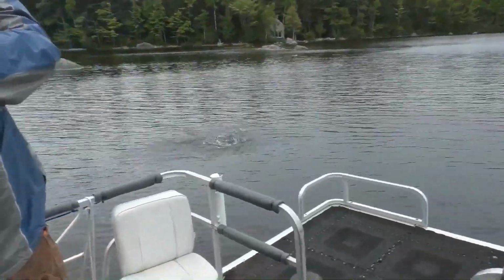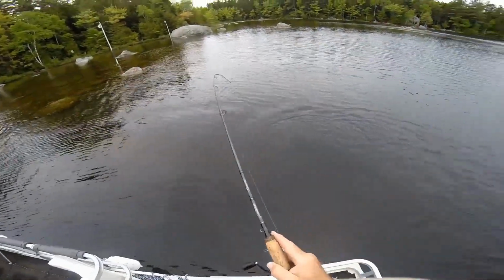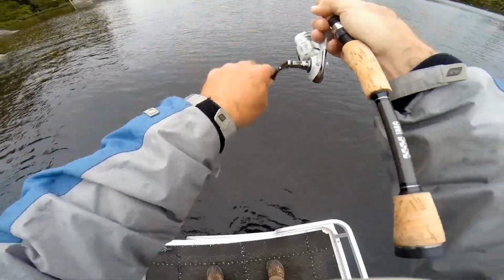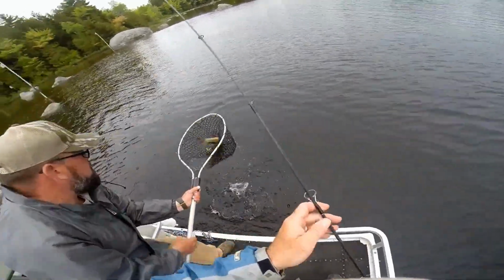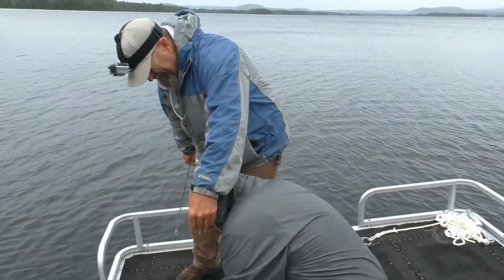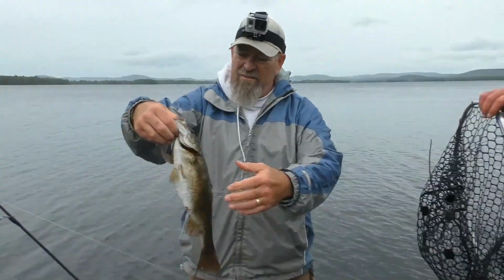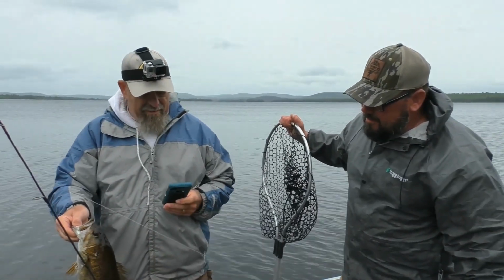There's one. There we go. Ooh, that's a nice fish. Nice bronze back. Nice fish. Boy, when they get hooked. There we go. Oh, a beautiful one. Another nice one, yeah. We've been catching some really nice smallies out here. Absolutely. Look at the belly. This is a place to come, guys. If you want to go smallmouth fishing in Maine, you want to get right up here and get on this Junior Lake here with these guys.